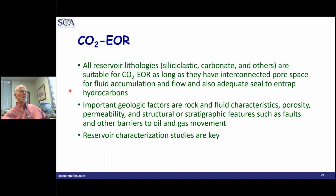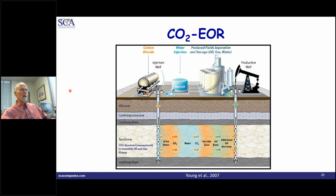So all reservoir lithologies, siliciclastic, carbonate, shales, and others are suitable for CO2 EOR as long as they have interconnected pore space for fluid accumulation and flow. Important geologic factors are rock fluid characteristics, porosity, permeability, and structural and stratigraphic features that may be present, such as faults or other kinds of barriers that may impede oil and gas movement. And then reservoir characterization, of course, is key for all of these studies. So both an engineering and a geologic study ahead of time.